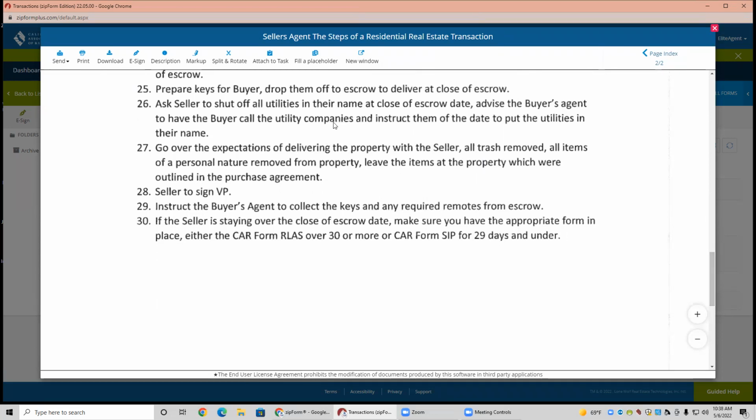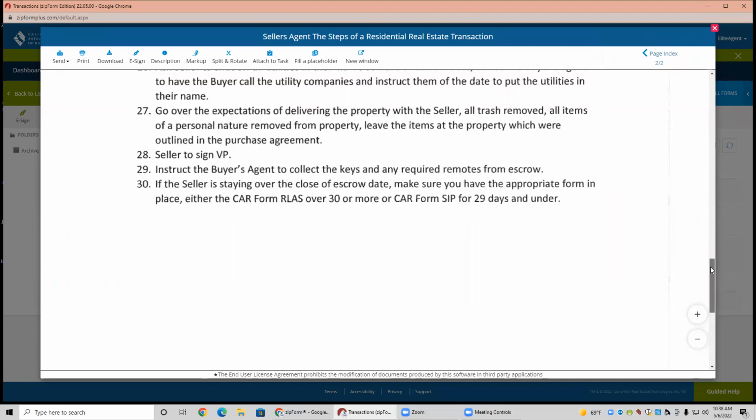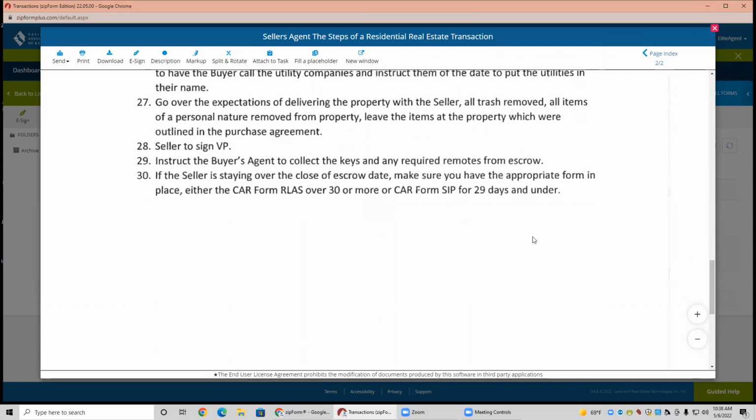Ask your seller to shut off all the utilities in their name by the close of escrow date. They can call in and tell them the date it's going to shut off, and the buyer can call right in behind and have them put in their name on that shut off day so that there's no interruption to the service. So make sure that you remind your seller to cut off the utilities. I've seen sometimes where that was forgotten and somebody got an electric bill that they weren't happy with.